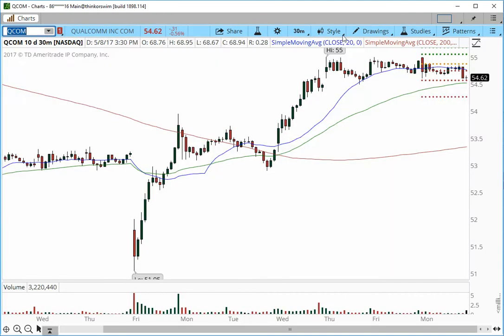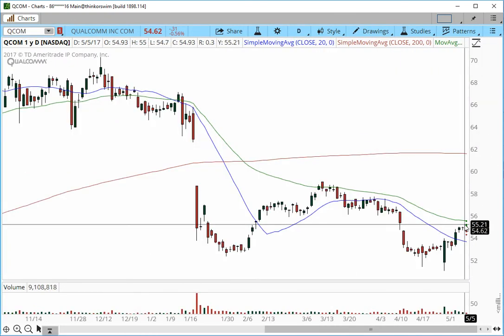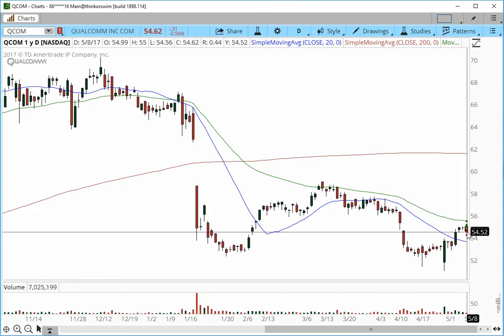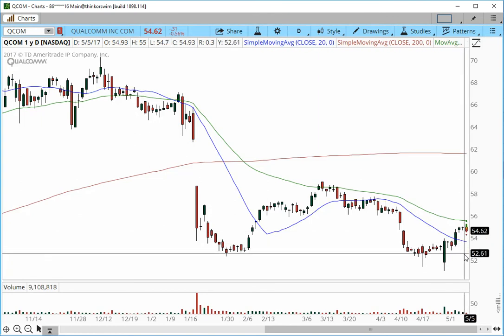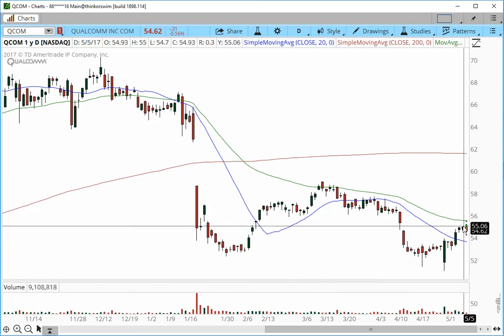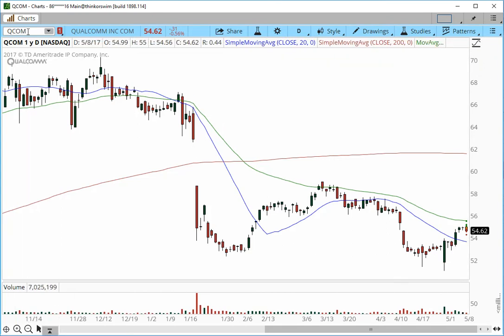And QCOM, I'm going to put up the daily chart right here. QCOM is getting rejected at the $55 level. 55 is the ceiling for it right now. And I think that if it's going to break the $54.50 area, it has the potential to run all the way into the $52 area. A very tight risk right here with a good reward potential moving lower.